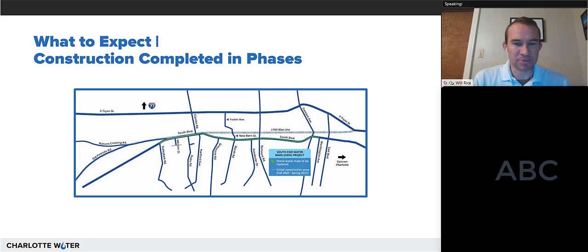So I mentioned this a couple times, and it's good to reiterate anyway. We are working in phases. So if you look at this map, this first phase is going to be between Scaly Bark and Clanton. I believe the next phase is going to be something like Clanton to before Greystone, and then we'll keep moving north like that in small increments to hopefully close as little of the road as possible while still allowing us to get the line built, activated and functional, and then paved over, and then we'll move forward, so that we're closing down as little of South Boulevard as possible as we build this project.